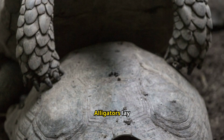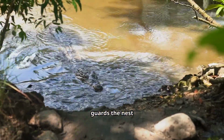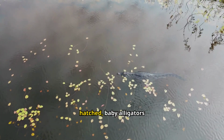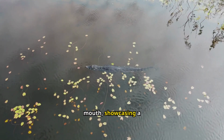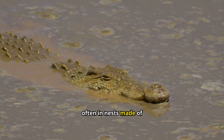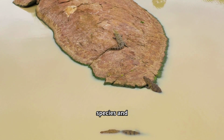Alligators lay fewer eggs, typically in mound nests constructed from vegetation and mud. The mother guards the nest fiercely, ensuring the eggs are protected from predators. Once hatched, baby alligators are often carried to the water in the mother's mouth, showcasing a surprising level of parental care.